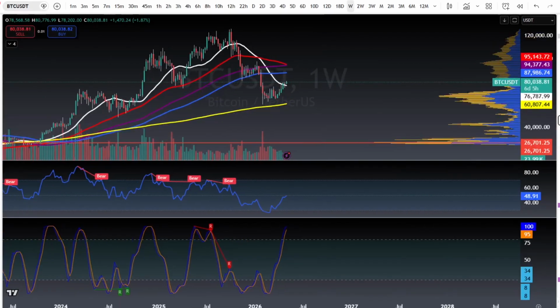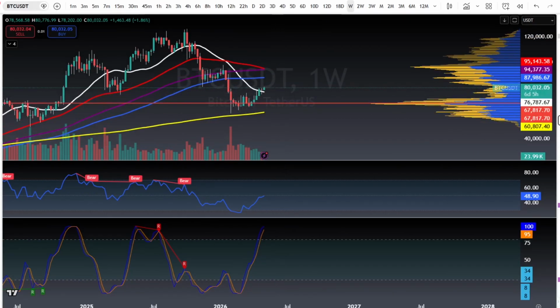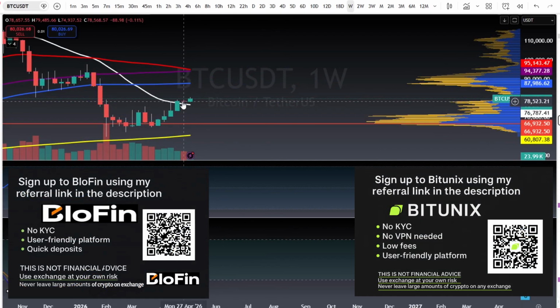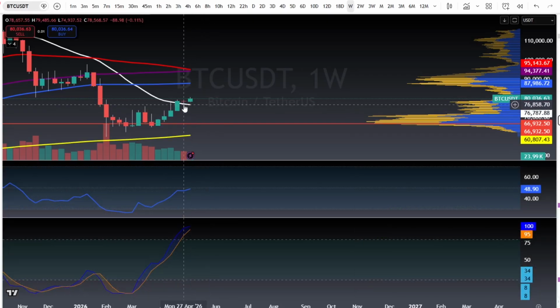Now we're gonna start off here with the weekly time frame, and as we can see, yesterday we ended up closing not a green candle. If we really zoom in, it was kind of a bearish red hammer, kind of. It's barely any red on there. Yesterday when I went over the top down analysis, we actually had a nice green candle. It ended up turning a little bit red, but it's still bullish.